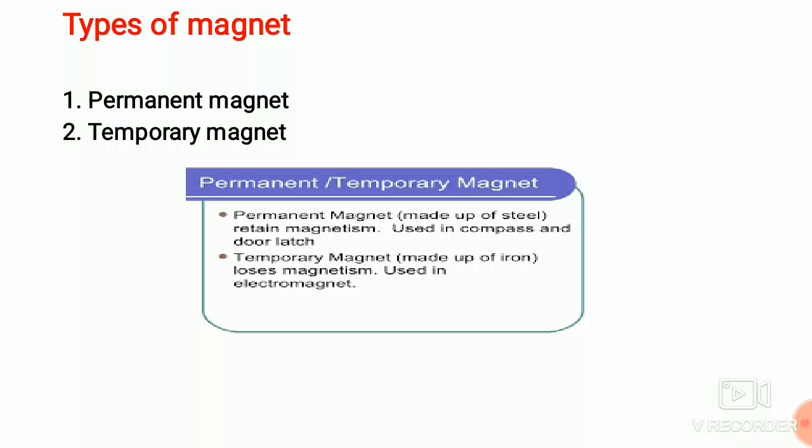Permanent magnetism is a property that is inherited by permanent magnets, and temporary magnetism is a property that is inherited by temporary magnets. In a permanent magnet, the north and south poles are fixed. They cannot be changed. But in case of a temporary magnet, the north and south poles can be changed. That is, the position of north and south poles can be changed. In case of a permanent magnet, the strength is fixed. It cannot be increased or decreased. But in case of a temporary magnet, the strength keeps on changing.